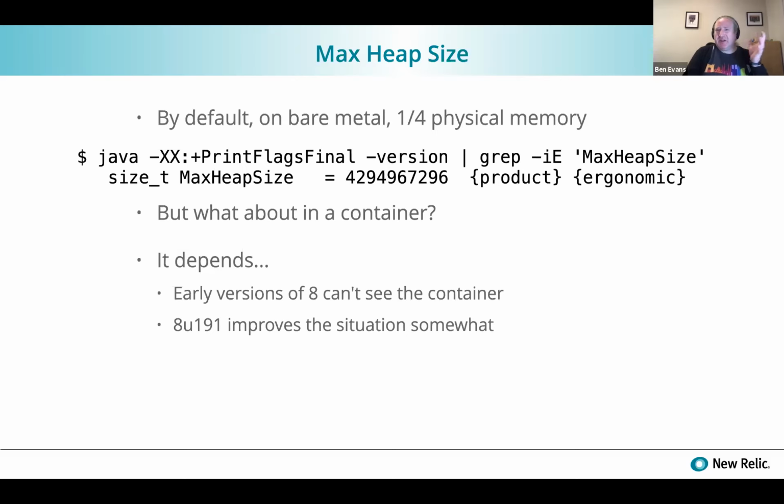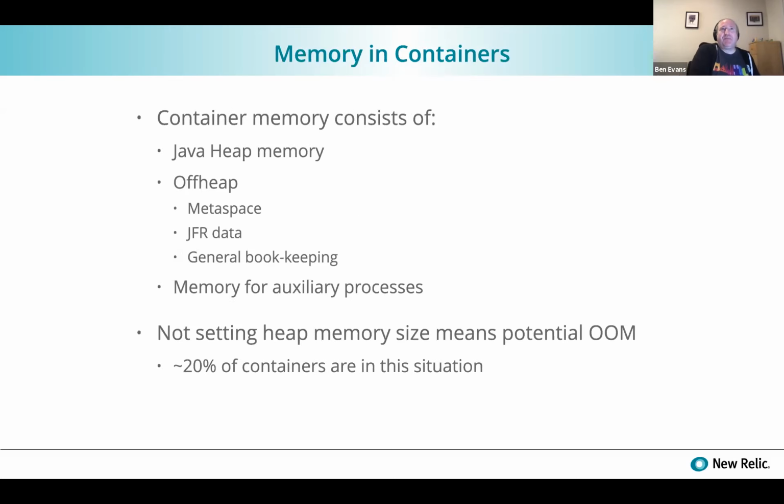8u191 does some fudging to make it work slightly better. But the actual real solution to this problem is to upgrade to Java 11. That's essentially the punchline for all of the things I'm going to tell you about in this section. I'm afraid there is really only one solution to all of this, and it is to upgrade to 11. So the memory in the container consists of the heap memory. It contains off-heap, which is metaspace, JFR data, bookkeeping. But remember that your container may contain auxiliary processes. Not every container only runs a single process. Many of them do, some of them don't. You also need to account for the memory for those things as well. And as we said earlier, roughly 20% of containers are in the situation where they are risking a possible out of memory error.